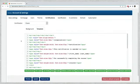If you want, you can change the wording. For example, our certificate states that this certification is awarded to, and maybe you would like to change the phrase here or perhaps update it with your own language. Maybe you don't have training in English and you would like to use Spanish, for example.